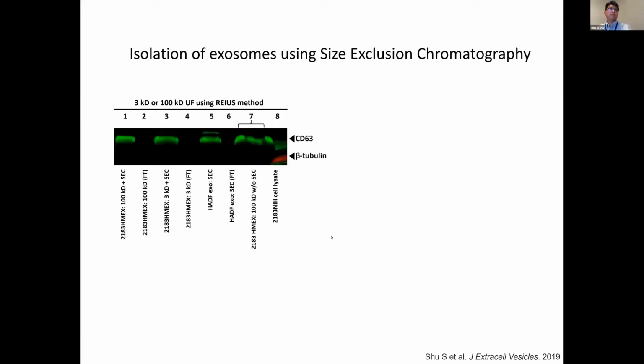So to demonstrate further the isolation of exosome using size-exclusion chromatography, it is quite ideal to get the whole exosome instead of a subset. When you take a 100 kilodalton cutoff ultrafiltration, you actually get a CD63 band. And when you look at the flow through of the ultrafiltration, there is no band there.